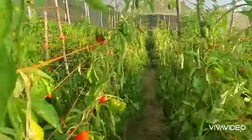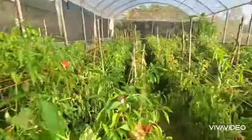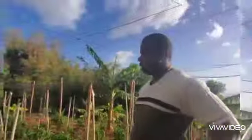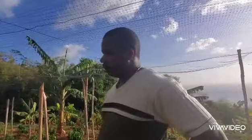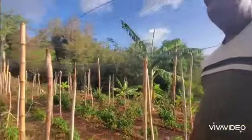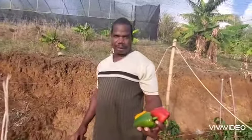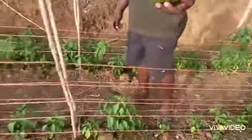This is a greenhouse filled with bell peppers. Just have three different varieties in terms of the colors. That's the variety. However, we have the yellow, red, and orange. It's still green, it turns orange as soon as they mature. Wow. Oh god, super.